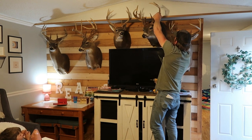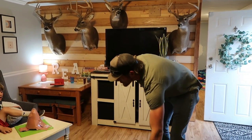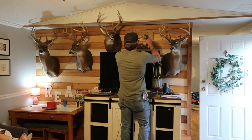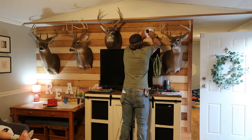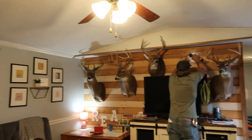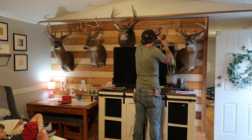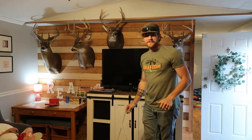This might be the most deer ever hung in a single wide trailer living room. Hey Daddy, we're going to have 5 deer. 6. Look, we have 5 on that wall and then 1 right here. The crazy thing is he has more. Not here.